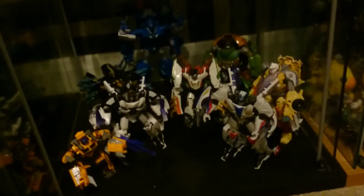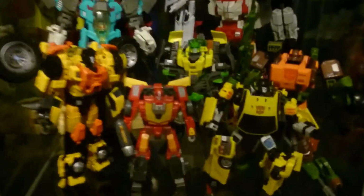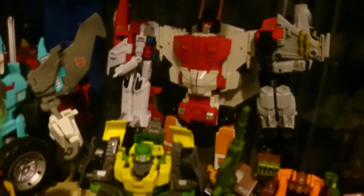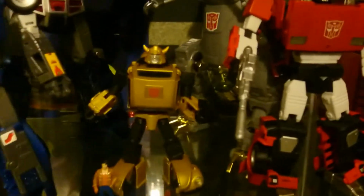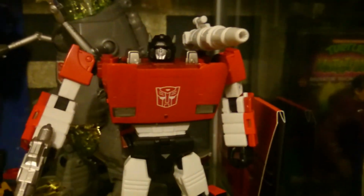On to the next cabinet. Some more Prime figures. And the start of the Autobots. Mostly War on Cybertron stuff. Generations Autobots. The Masterpiece Autobots. Still need to get a hold of a G1 style Bumblebee, but the G2 will do for now. Possibly my favourite figure, Sideswipe.